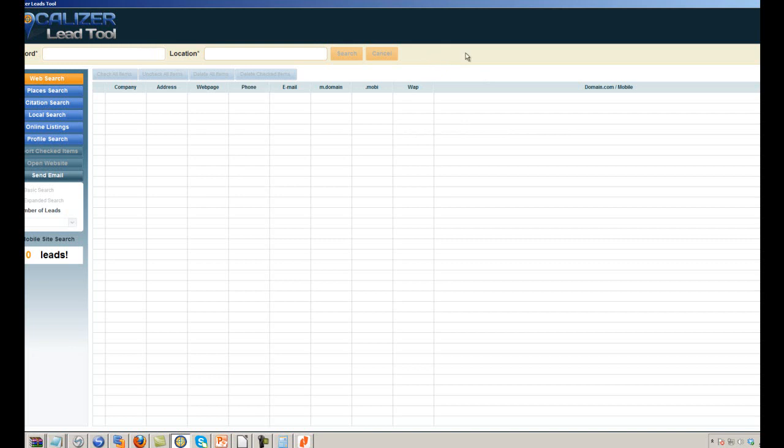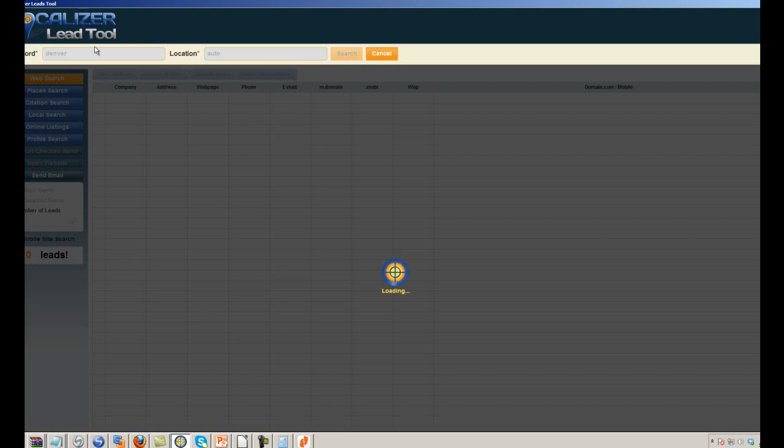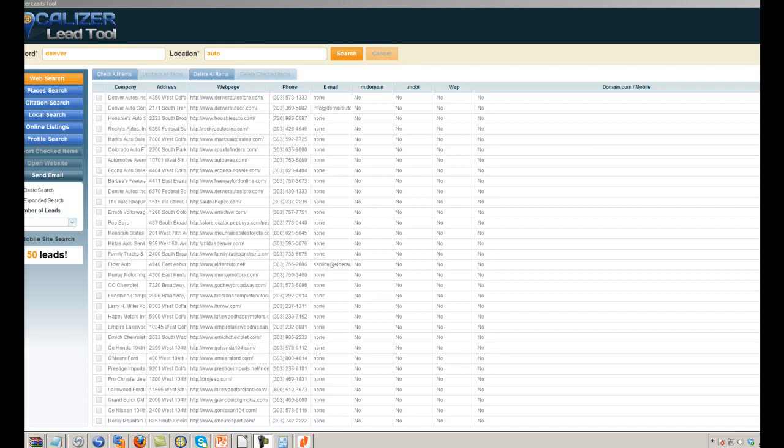True, you can go to Google and mine these yourself, or I could go in and type in Denver and try it in a tool like this, which is the localizer lead tool. And what is this thing going to do? Well, remember, these are tools, so you've got to learn the tool, go through their FAQ sessions and watch the videos and all of that. But this tool will mine all of the Denver auto related business directory information that it can find out there, and it will document it here.